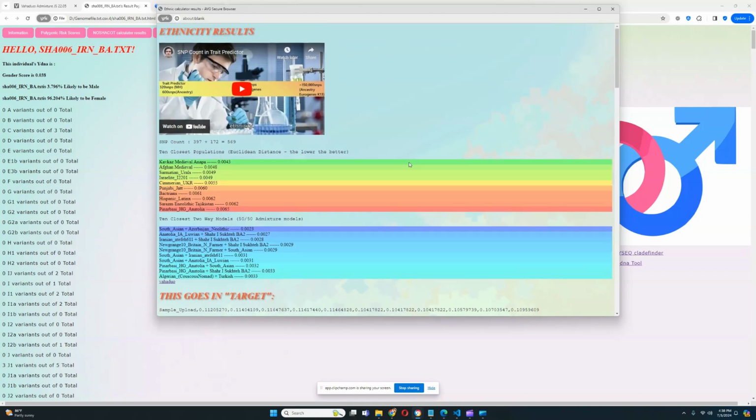But I just included it here, and she's closest to Kafkaz medieval individuals from Anapa, medieval Afghans, Sarmatians from the Urals, Israelites, Cimmerians from Ukraine, followed by Punjabi Jats, Bactrians, Hispanics, Sarazm Neolithic individuals from Tajikistan, and finally Pizarbasi hunter-gatherer from Anatolia. And the closest two-way mixture is a mixture of South Asians plus Azerbaijani Neolithic, then Anatolia Iron Age Luvians plus Shah006 BA2. So that's very close. That's actually really precise, very interesting.